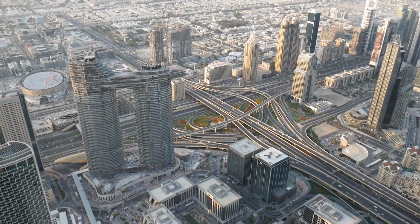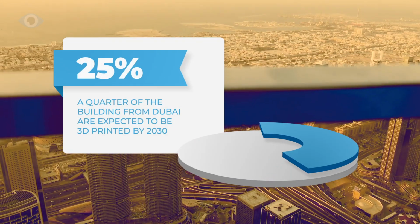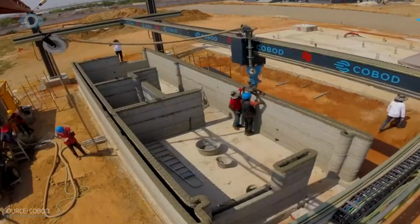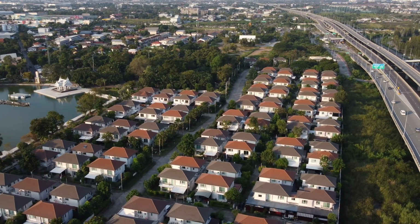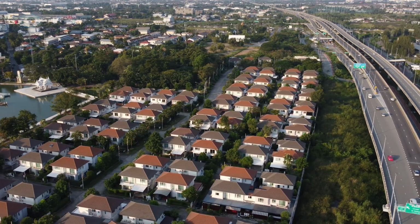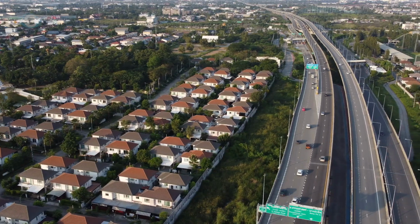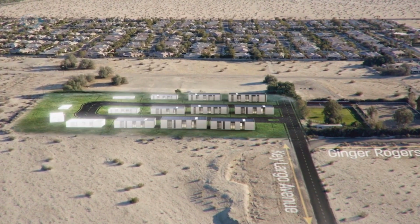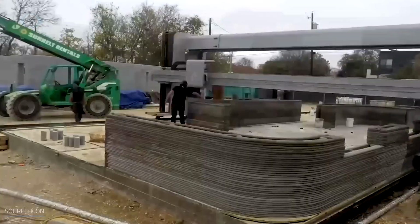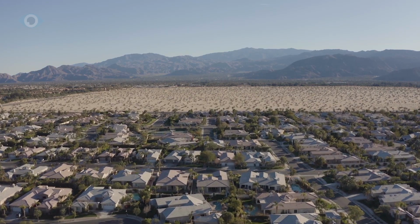A quarter of all new buildings in the Middle Eastern metropolis are expected to be 3D printed by 2030, propelling it to the forefront of the global printing industry. It's hard to believe, but maybe one day the average North American suburb won't consist of rows upon rows of identical houses. Historically, the construction industry has been slow to adopt new technologies, but 3D printing may prove irresistible and might rapidly become popular, giving people in this world and beyond more and better housing options.